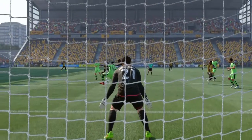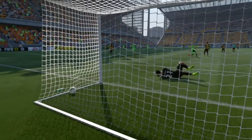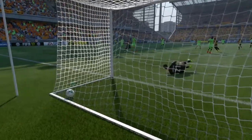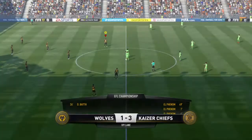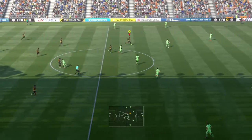And here is another angle on that goal. Goalkeeper, it's too late, man. Too late. Look at that ball rolling straight in the corner. 3-1 the scoreline as we restart. Come on, game. Let's get this popping.